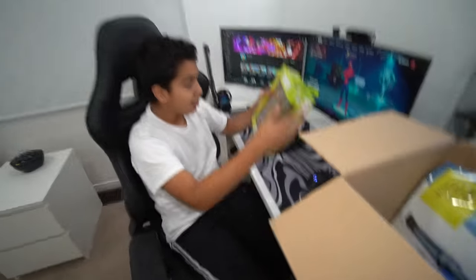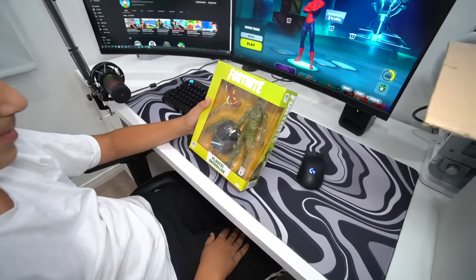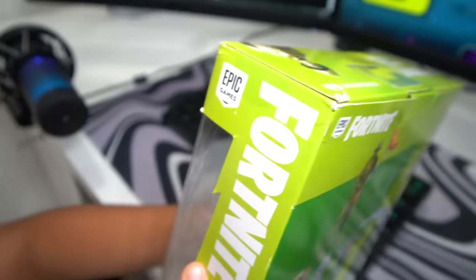Hey, yo, what are these guys doing? Yo, this is actually fire. Yeah, I know. That's crazy and it's sealed too. Why did they throw it out? Maybe because the box is dented or something. But as you can see, what does that say right there? Epic Games! Yes, sir, Epic Games!